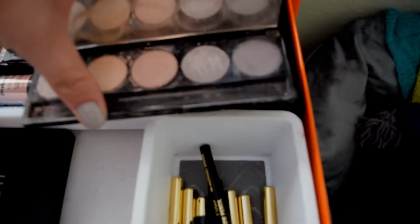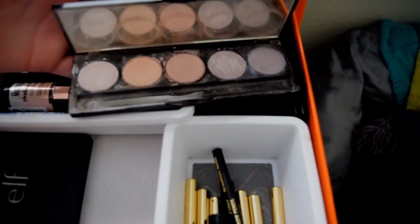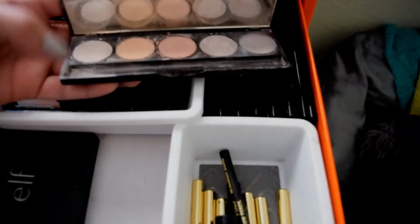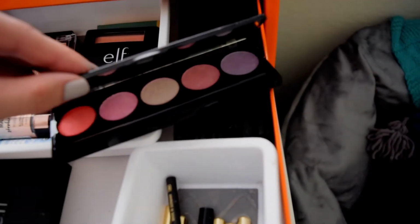This is the first one that I made. I've reformulated it since, so these are all the testing ones. This doesn't look very good. I have all the testing ones, but I've reformulated it, so this is where all the neutral shades that I had were. Again, like I said, I've reformulated them. So another one of the fantasy palettes.